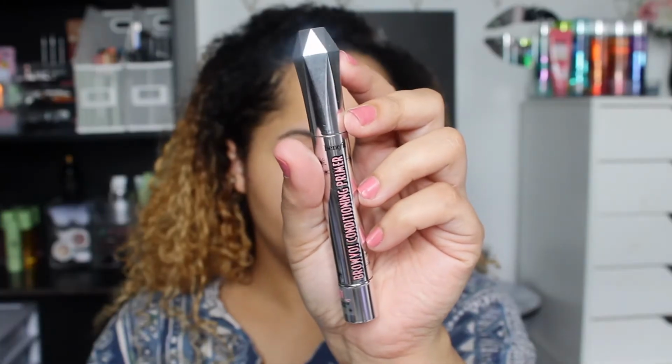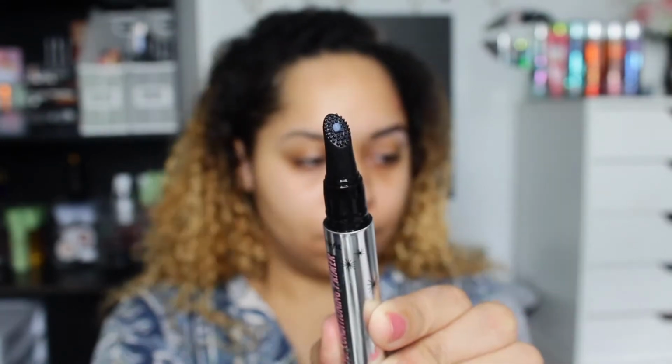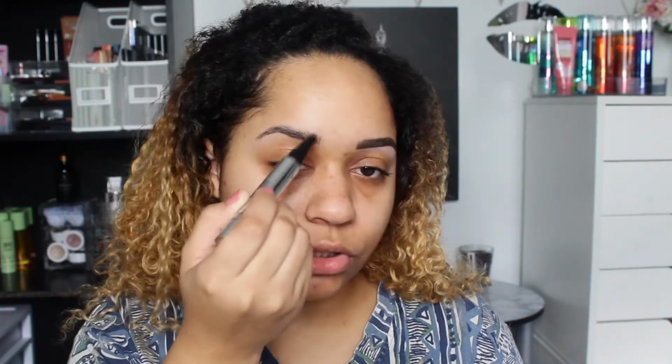First product I usually go in with is the Benefit Brow Conditioning Primer. It basically primes your brows for fuller looking brows, and it has a lot of vitamins to promote brow growth. It says 1 click for 1 brow, so that's what I usually do. And basically all you have to do is paint on your brow, and honestly this feels so good. I love putting this stuff on. If you can get your hands on this, please do, because it just feels so good.